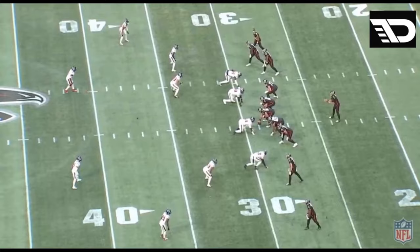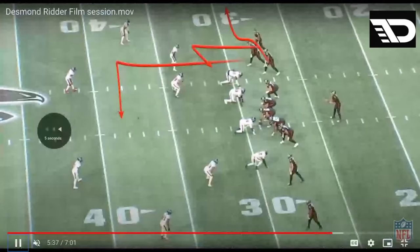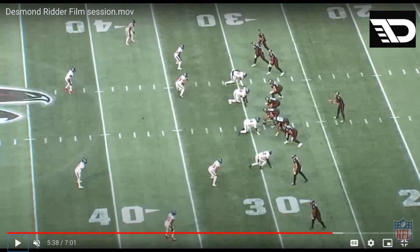Yeah, no, I agree. And so this formation right here told me a lot, DP, because now we've seen a lot right from the beginning of this film session. It's been a lot of two tight ends. It's been play action, right? It's been getting Desmond Ridder on the run, right? Everything has been heavy run.